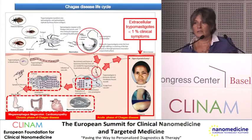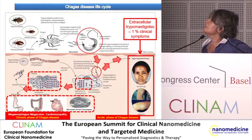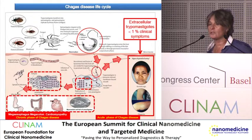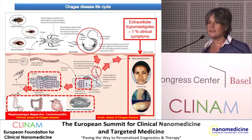The life cycle is very complex, but the most remarkable thing I have to say here is that after being transmitted by the feces of the triatomine on the skin of the person, the parasite becomes an extracellular form, the trypomastigotes, and these trypomastigotes are responsible for the clinical symptoms. But the clinical symptoms that require submitting the person to a treatment only appear in less than 1% of the cases. So this is a silent disease.